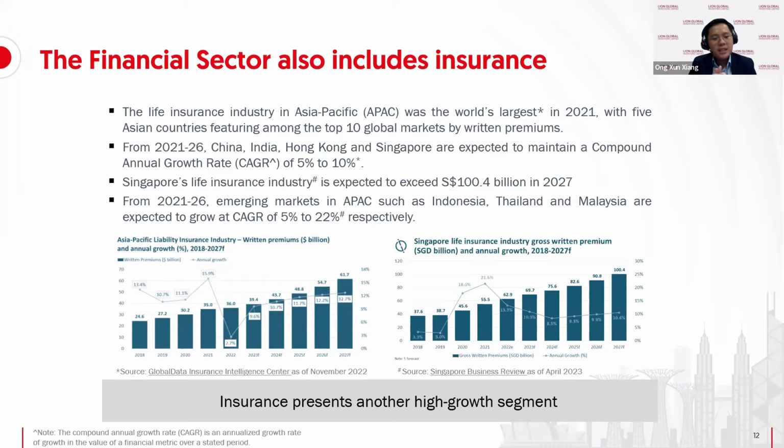So what we see here is that the insurance sector actually presents a much higher growth rate and also a high growth segment. So banking is just part of the financial sector. There's also insurance, which is another high growth sector, and also other areas which make it an ecosystem to help to smoothen the flow of capital across the entire financial value chain.